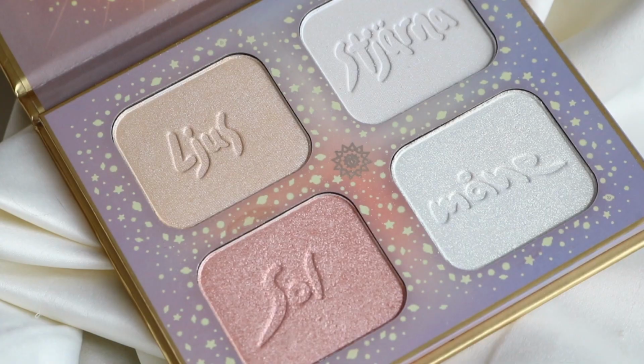These are really pigmented, beautiful blushes, look great on the skin. Absolutely love some pressed blushes, am I right? I guess staying on to the cheeks, they have some highlighter palettes that I also really like as well. So I use this one a little bit more, the Soul Main palette.